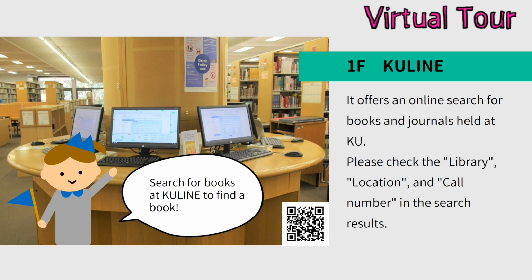When you look for books, you can use the search terminal called KUYS. This system offers an online search for books and journals at Kyoto University. Search for books at KUYS to find a book.